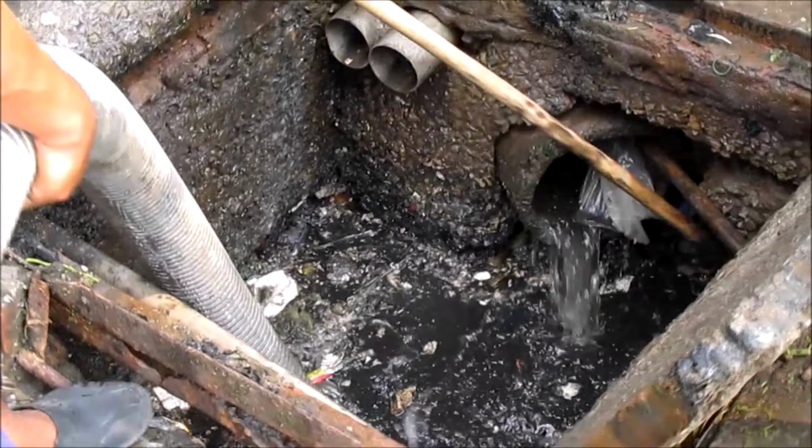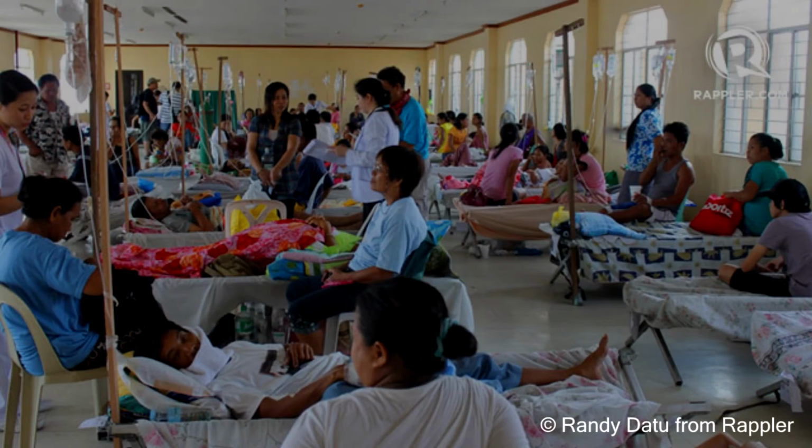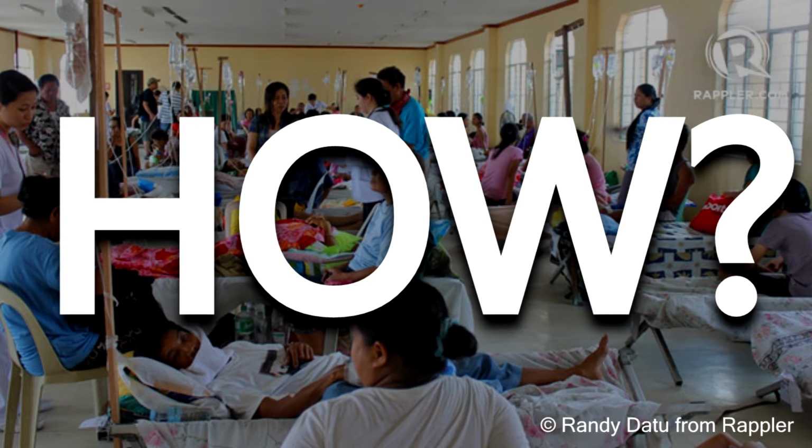Everyone knows that one of the major causes of flood occurrence is the trash that goes through our drainage systems and clogs the flow of water, especially in urban areas like Cebu. So, the major question: how? How can you stop the clogging of drainage, especially here in our city?